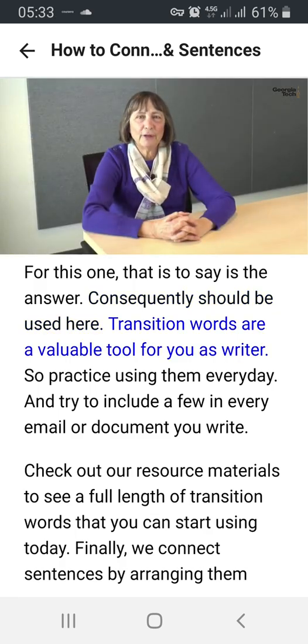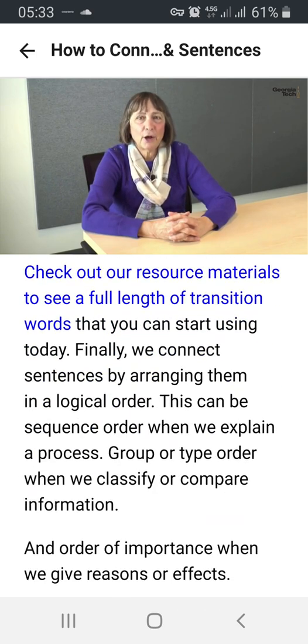Transition words are a valuable tool for you as writers, so practice using them every day and try to include a few in every email or document you write. Check out our resource materials to see a full list of transition words that you can start using today.